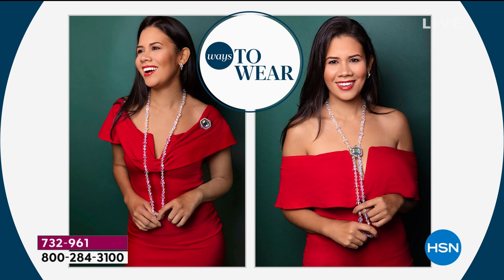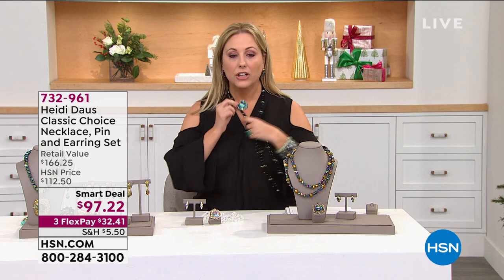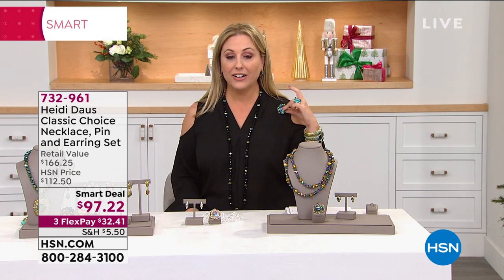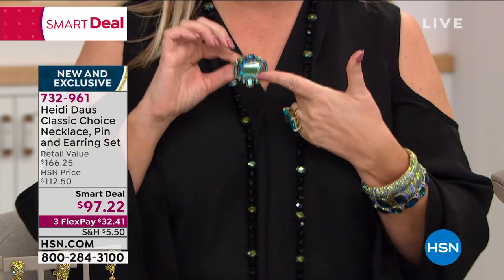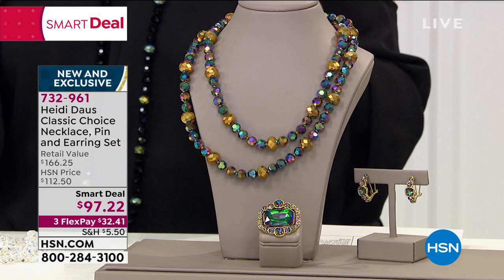And by the way, that pin could be up high or you could have it lower on the necklace. You could do the pin up here, down here, over here. It's so incredibly versatile and you're getting all three: the necklace, the pin, and also the earring in clipped or omega.